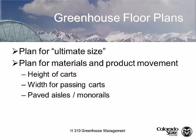You also need to think about how the product is going to move through your greenhouse. Are you going to use carts? Do you need a pickup truck to drive in? You need to think about how wide the aisles need to be. We'll talk about benches and beds, and about aisle width and how far we need to be.